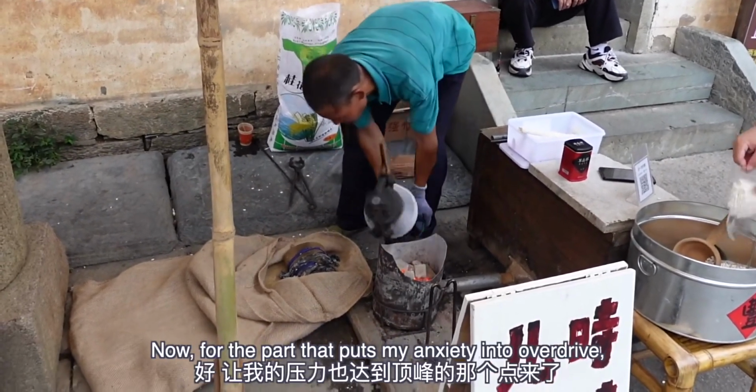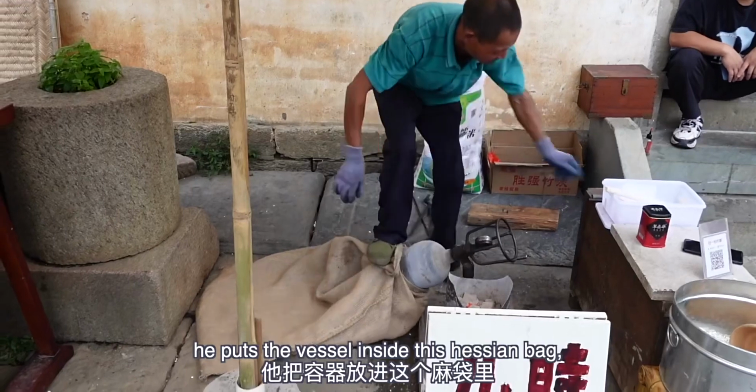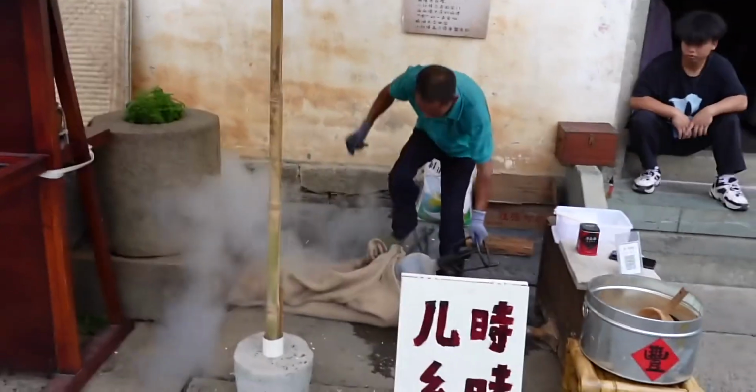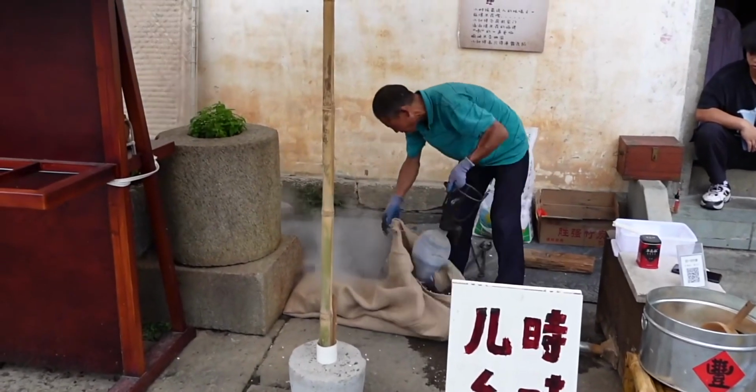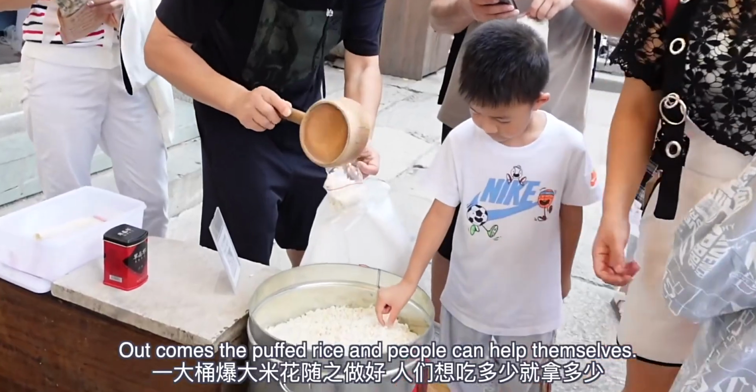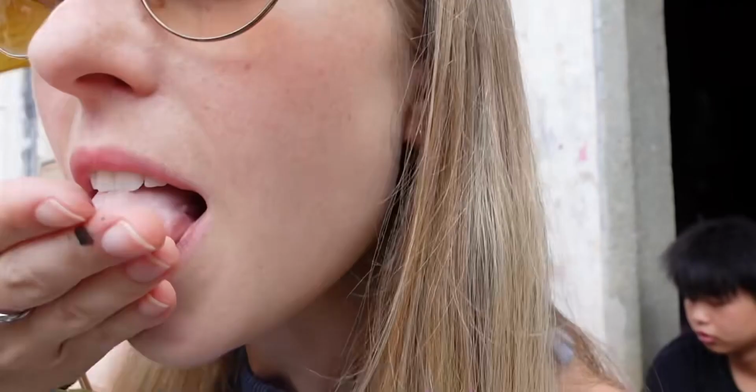Now for the part that puts my anxiety into overdrive, he puts the vessel inside this Hessian bag, releases the valve and... It explodes, out comes the puffed rice, and people can help themselves. It's a dramatic snack to say the least.